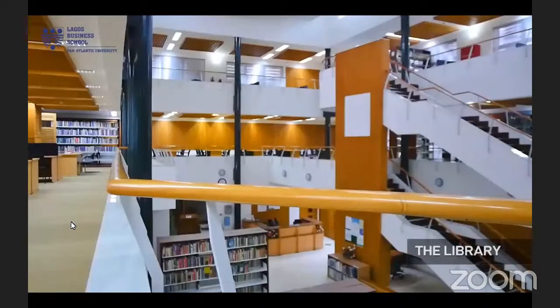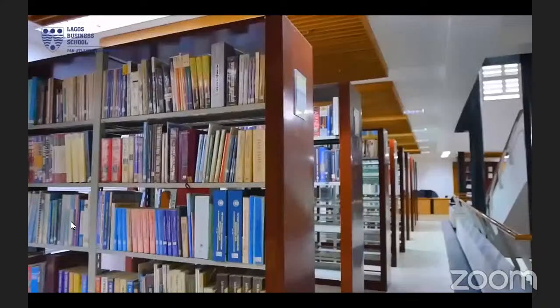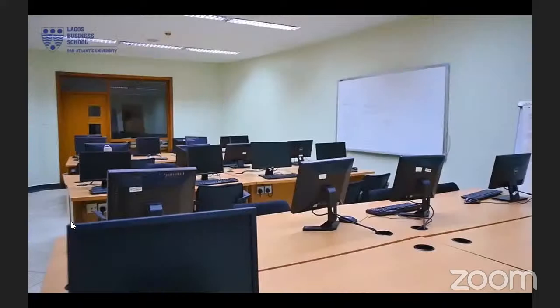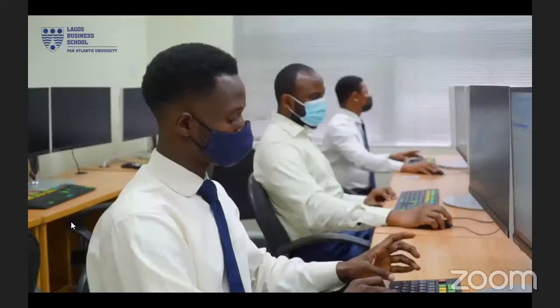The Bloomberg Room has 12 terminals where students, executive participants, and faculty can have access to world-renowned financial databases and market data such as opening and closing prices for the international market, forex, and commodities.